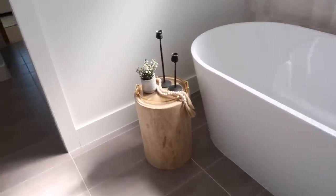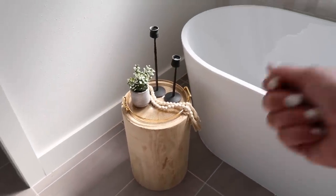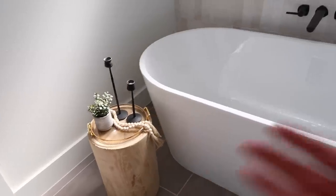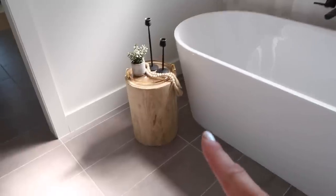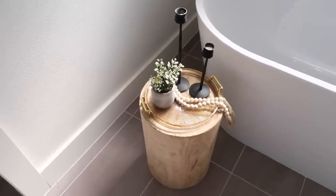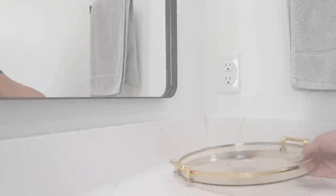When you open your mind, here's one way you could use this little tray. What's nice is if I need to get in a tub, I can just pick up the tray and set it down, and then use the table for my phone or a book or whatever. I think it'd be really pretty with some of my skincare on it. I'm gonna see if I like it in here, so I'm gonna decorate it, if I like it in here better, or right here.